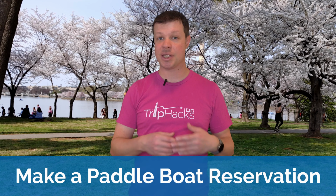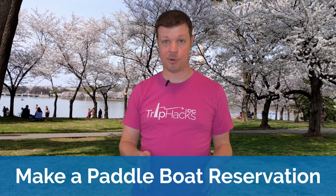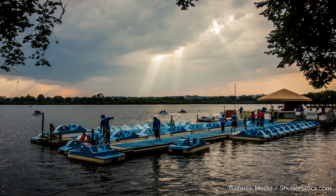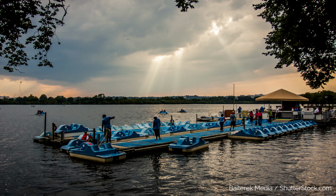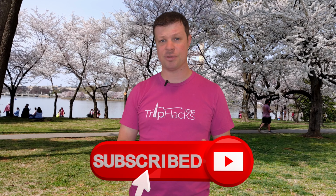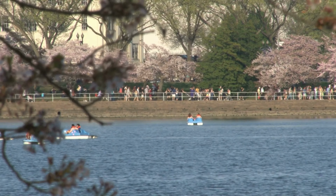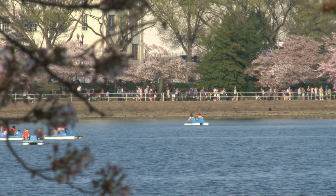Now, one fun thing that a lot of people like to do during cherry blossom season is rent a paddle boat and see the blossoms from a different perspective. The paddle boat dock is on the east side of the Tidal Basin, just a short walk from the Washington Monument. If you do want to paddle during cherry blossom season, make a reservation in advance. Ideally, as far in advance as you can, because this is a really popular thing to do and there are only so many boats.